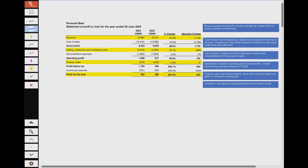Okay, so they said the average was 5% for powders. This is powders and bars in here, but that's pretty good, isn't it? If the industry average is 5%, we've managed to grow at 20%, showing how successful we were, but also think about whether that was causing pressure on our resources and capacity constraints and so on.